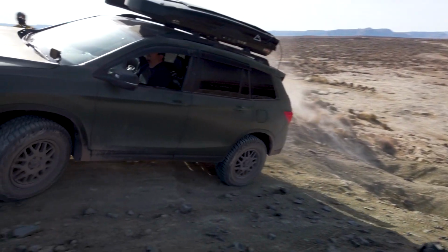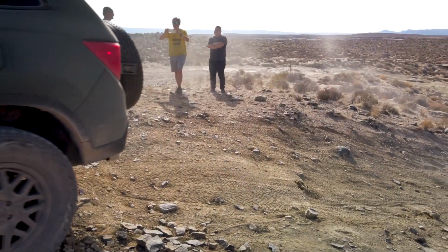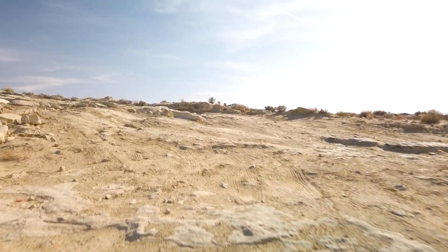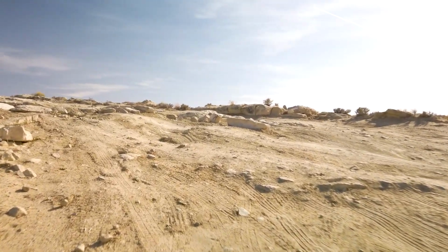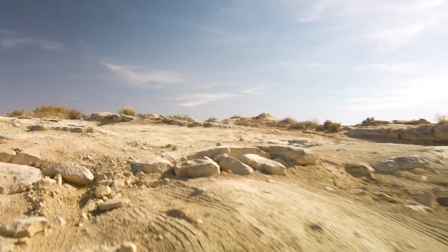Nice driving! Little sketch there. What did you guys send me? Whoa. If you don't want to try this side, you could always opt for the easier side. In this case, all roads lead to Alstrom Point.